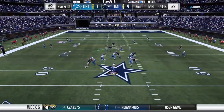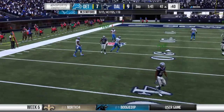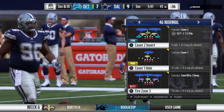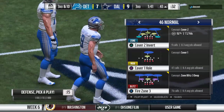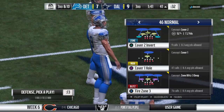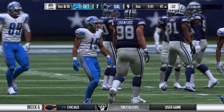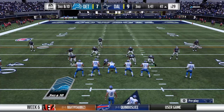On 2nd and 10, Stafford. And the hit jarred it loose. It's incomplete. We saw this a lot in the first half, and it continues. These receivers just not able to get much separation. So that means they have to win the 50-50 balls. They've got to go up with the defender and find a way to start coming down with them. And this time, contact and another incomplete pass. Big play coming up. Here's 3rd and 10.